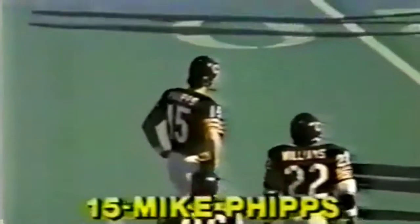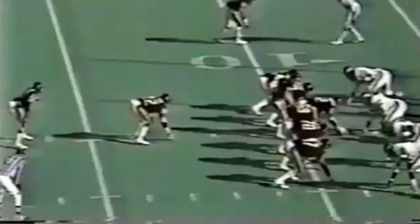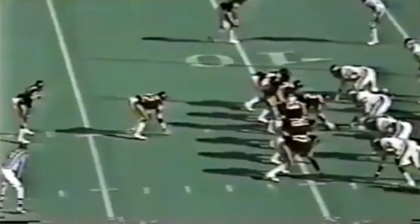I love it. Now that's just a little short, but anytime a defense gives it to you, I think it's a good decision to take it. Bears offensive coordinator Kenny Myers is a former Jets assistant. So is the Bears defensive coordinator Tony Ryan.